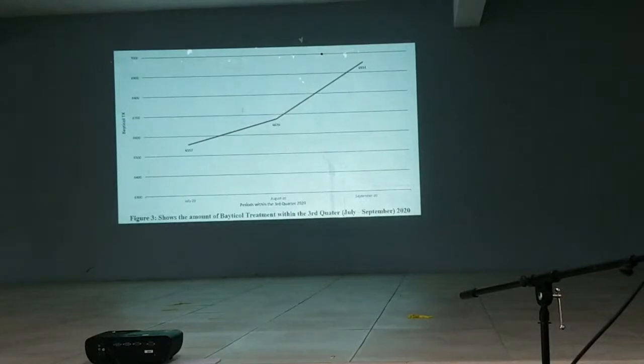The bait gun that we have been using, notice that in July we started with 6,555 liters. And as time went by, in the second quarter, it started mounting. We are using more bait gun as time goes by. The reason for this is, one, we had a lot of farmers who had animals and we couldn't find them, so they came on board.